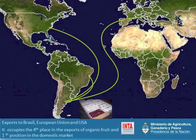Argentina is the most important producer of plum in the southern hemisphere. The production is mainly exported to Brazil, USA, and the European Union, mainly the Netherlands, and it occupies the fourth place in the Argentinian export of organic fruit, and the first position in the domestic market. The main varieties are Black Amber, Linda Rosa, Angeleno, Black Diamond, etc.